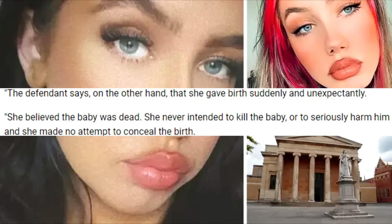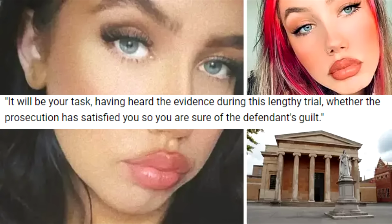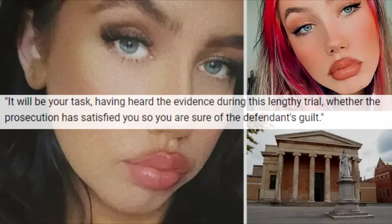The defendant says, on the other hand, that she gave birth suddenly and unexpectedly. She believed the baby was dead. She never intended to kill the baby or seriously injure or harm him, and she made no attempt to conceal the birth. It'll be your task, the jury, having heard the evidence during this lengthy trial, to decide whether the prosecution has satisfied you so you are sure of the defendant's guilt.